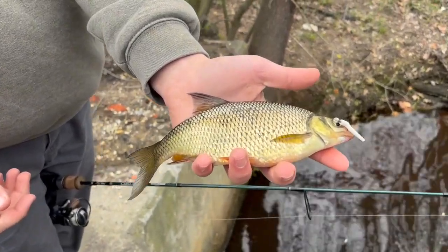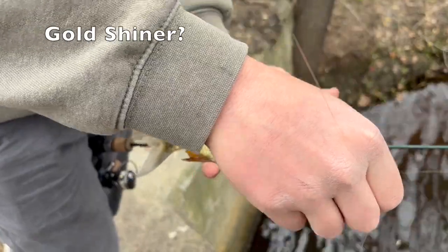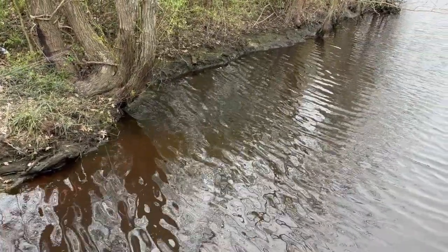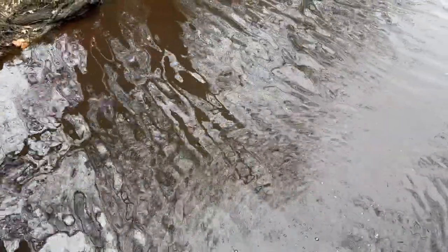All right, guys. So another new species. We're not too sure what this is. Dom thinking it's a big shiner. A golden shiner is what Dom thinks it is. I'm not too sure. And it's pretty cool here. Just a nice little pond area. Again, it's just one of the runoffs to the Maurice River. We're just fishing white trout magnets, nice and slow, letting them sink. Just having some fun.